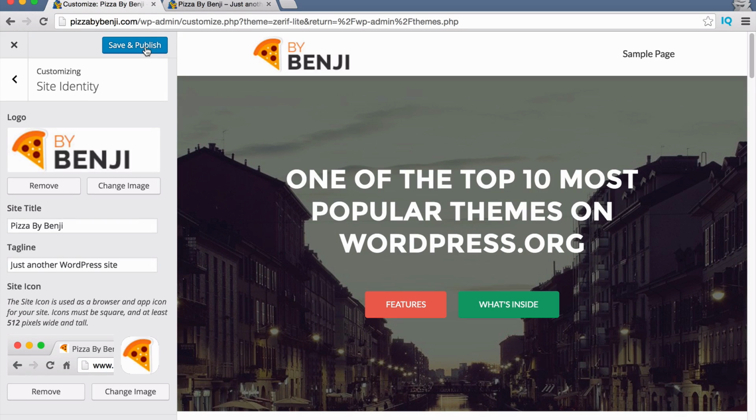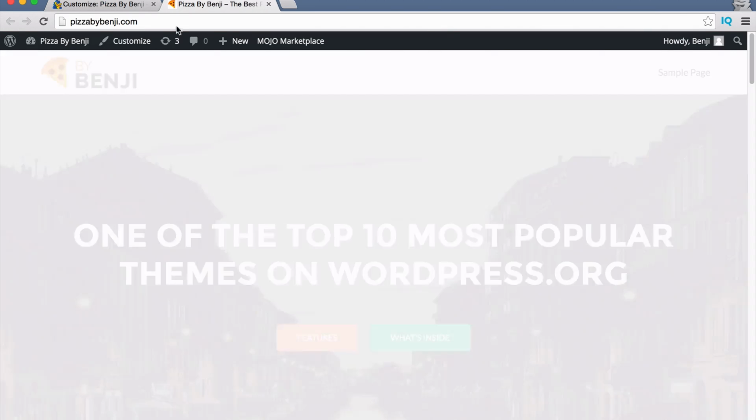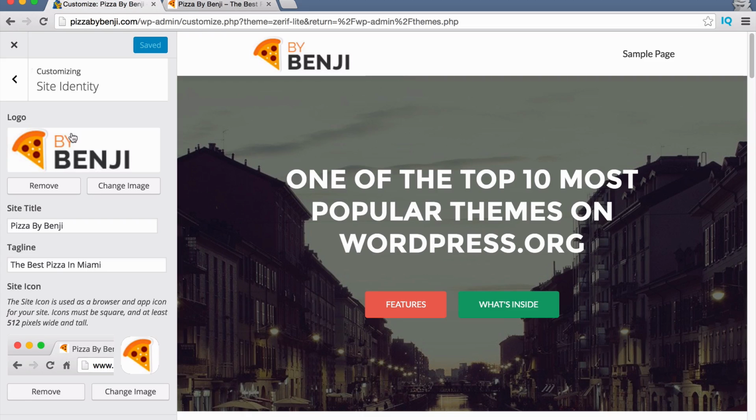I'm actually going to have to save and publish and then refresh. So we'll just do the tagline first. The best pizza in Miami. Save and publish. You can see I got a little pizza icon, my pizza theme here, and the tagline is not on this page, but if it was to be displayed, it would come up here as the best pizza in Miami.